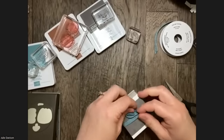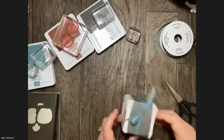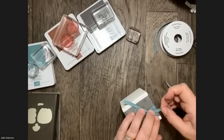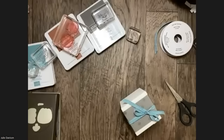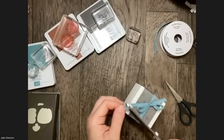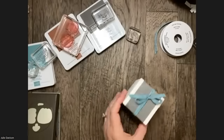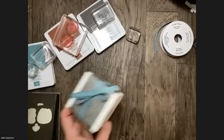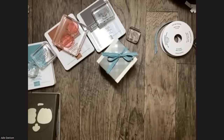So I am just gonna tie a bow like that. Very nice. And I'm gonna get out the good scissors for the edges there. Okay. Ta-da! That's it. That's my project. I'm just kidding. We're gonna stamp them. We're gonna stamp some things.